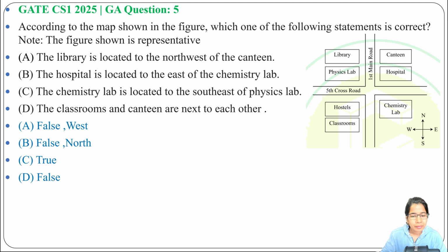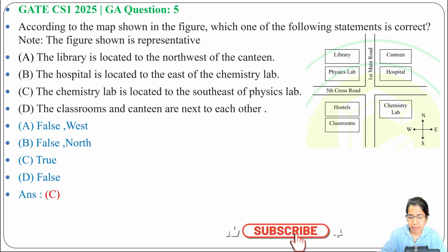We found the only true option is option C. The chemistry lab is located to the southeast of the physics lab. If you understand the map, you can easily solve this question.